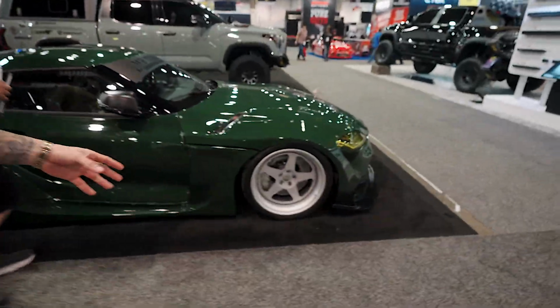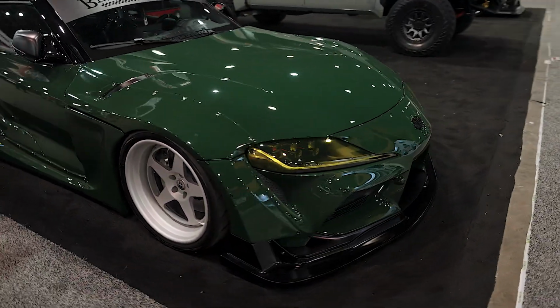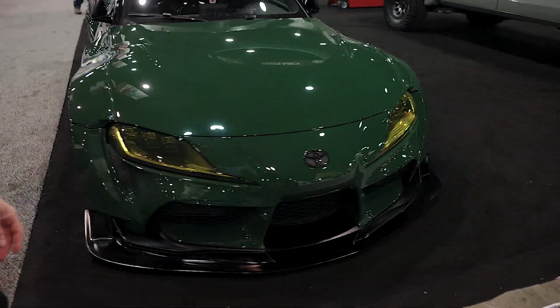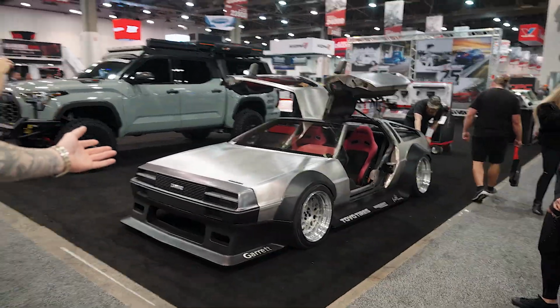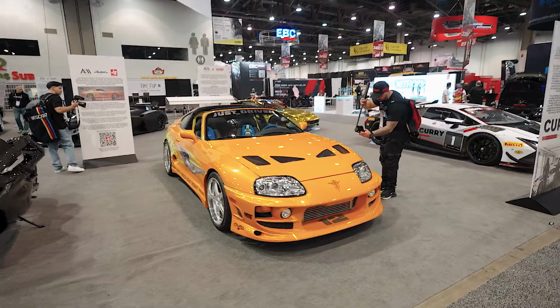Tucking Toyo tires. It's on HREs. I will say I lost a couple points because it's green, so I'm not sure if it falls in honorable mention, but still worth walking by and checking out. So hard. Look, another one right by the Supra. DeLoreans are dope, dude. Wide body. That's a car that just keeps going, dude. There's so many dope cars here.